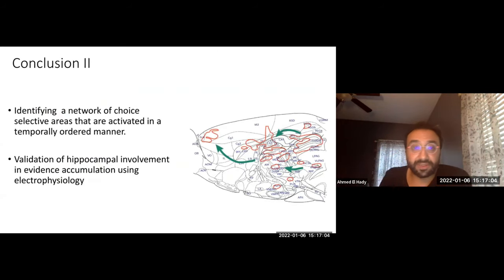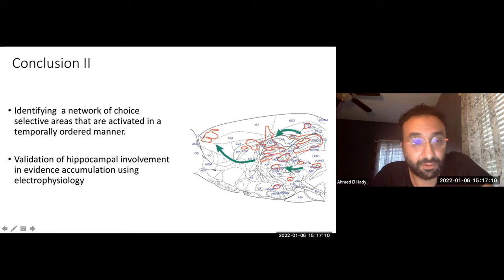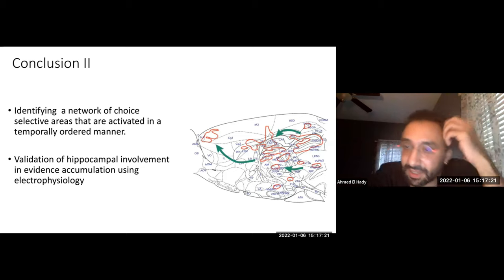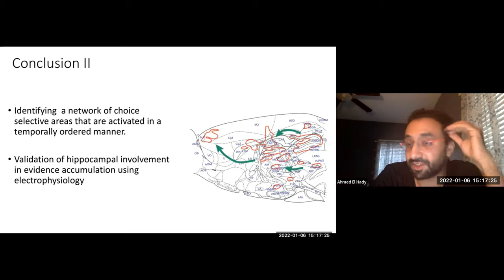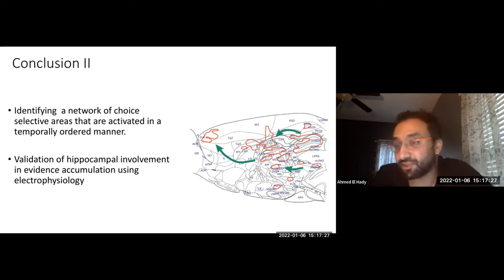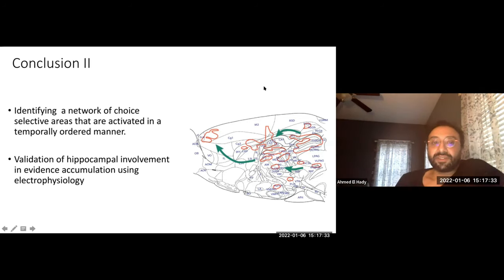So to conclude the second part of my talk: even though we are still analyzing the data, and hopefully you will see a preprint from this soon, we are able to identify a network of choice selective areas that are activated in a temporally ordered manner. And we validated that there is hippocampal involvement in evidence accumulation by looking at this choice selectivity. So after having these two conclusions, how does the future look?